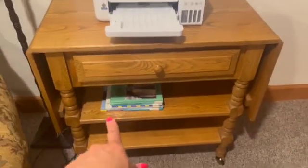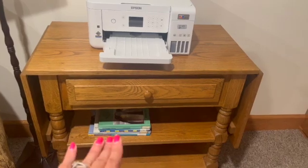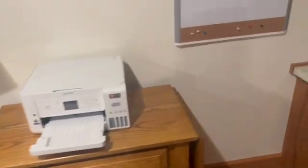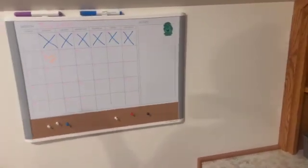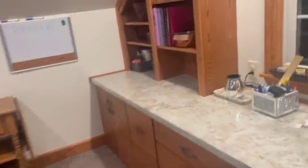On the first shelf there, I have some books from the library that have to do with what we're learning about for one of my children. That's how I plan on using those shelves there. And then as we come along, I have my little dry erase calendar. Figured, what the heck. I'll turn this light on over here to give us less shadow. There we go.